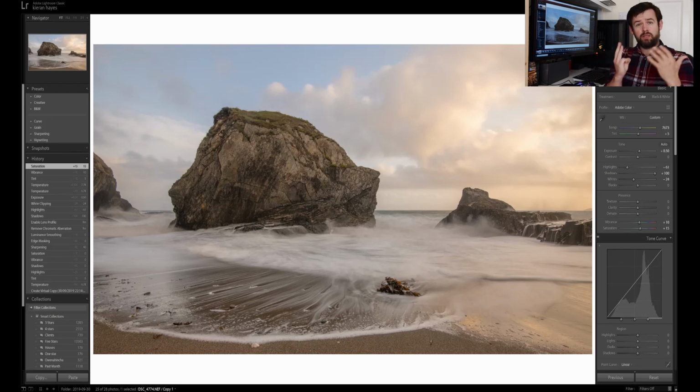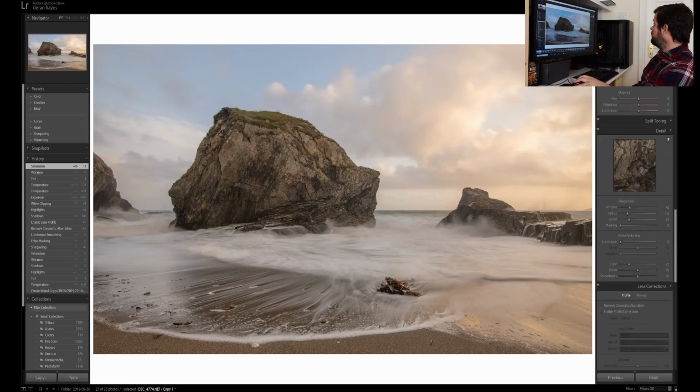The next thing we need to look at is details. So to look at details, we need to go down to this panel, which is our sharpening area. So again, I would normally bring sharpness up around maybe 100 or so, and I would bring the radius up to 1.3.